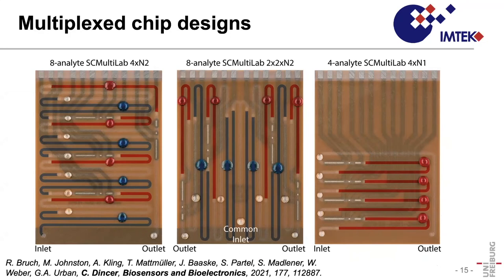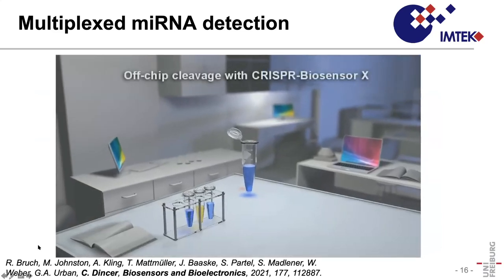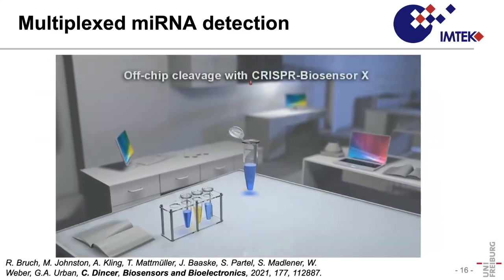So the idea was to have 4 to 8 analytes, because this is also something which is, I would say, required for on-site measurement, so not only to measure one, but at least 4 or 8 analytes at the same time from the same specimen. Now, I would like to show you a small animation which we did for this publication.